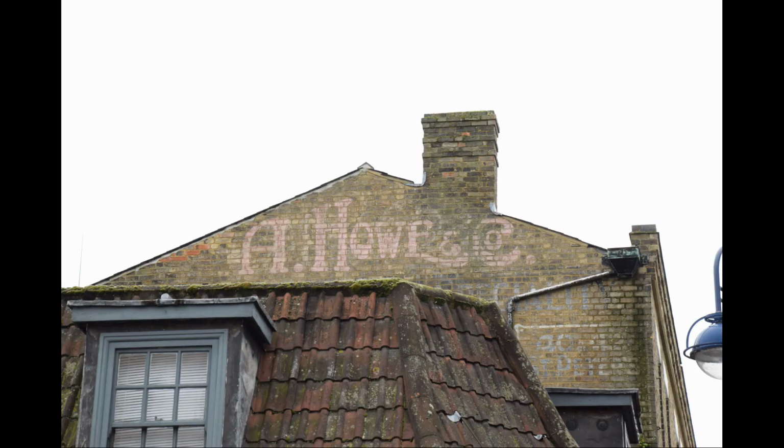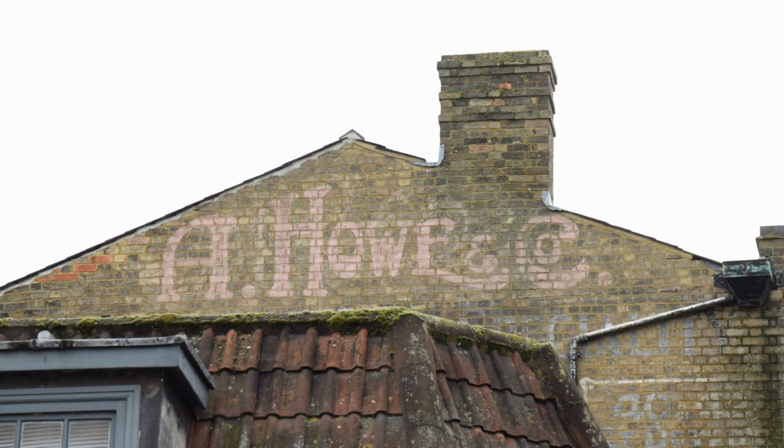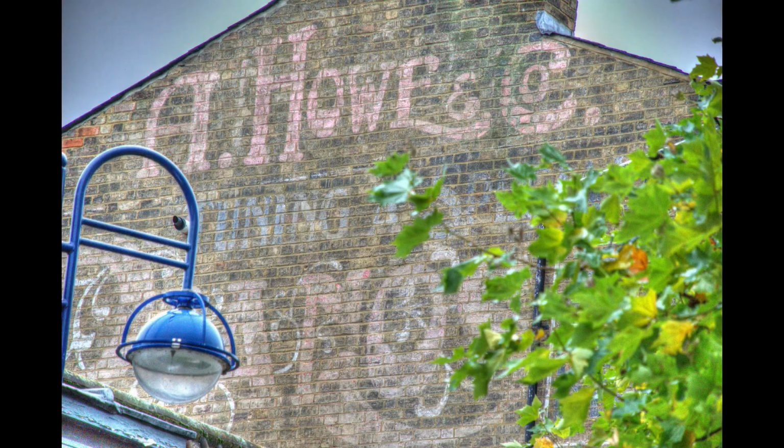I'm going to start today with something that I spent quite a bit of time on, which is in the centre of St Neots, Cambridgeshire marketplace. This wonderful old sign from, I take it, the early 1900s. I've not been able to find out exactly when, but that's the kind of period that it looks to me anyway. And as you can see, it's hidden behind a more modern building now. You can't really see it, just the top of it there. If you go from the side, you can begin to make it out and begin to read it.